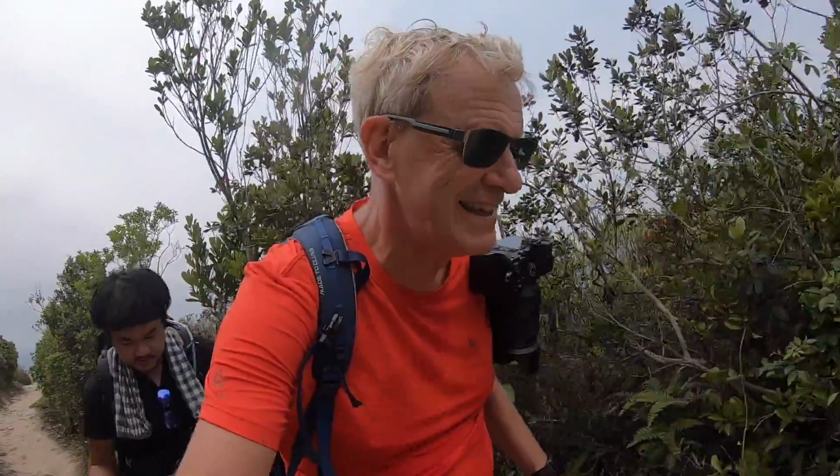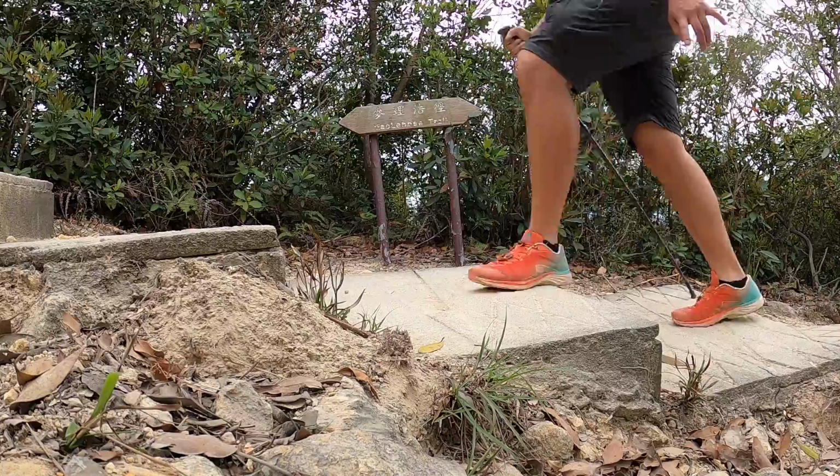But after that, you have to really get your hiking boots on, because we are just coming to the end of a very long climb that brings us up to this pavilion from where we can start our descent down towards Sai Wan.